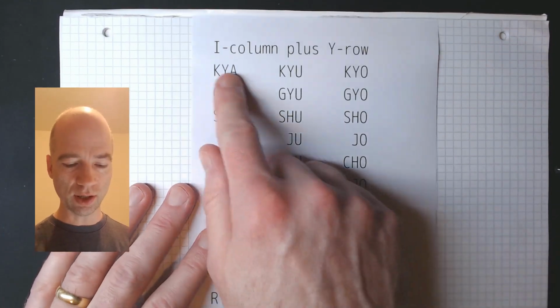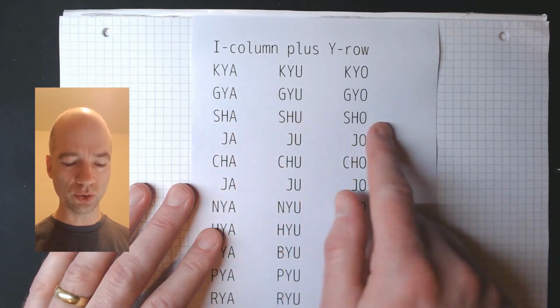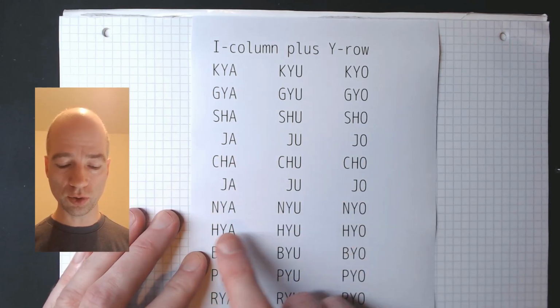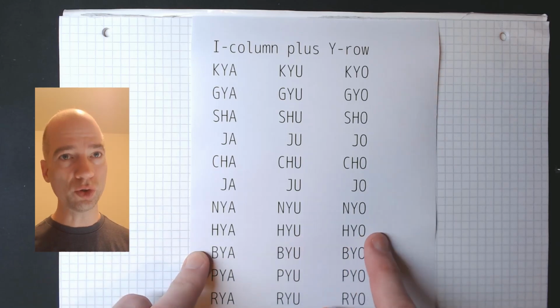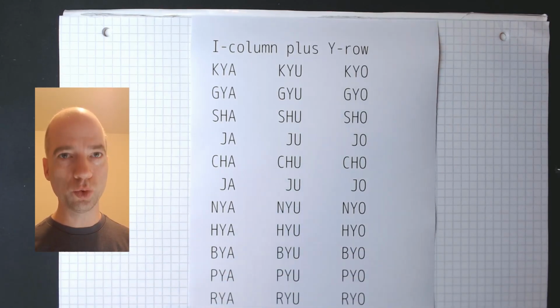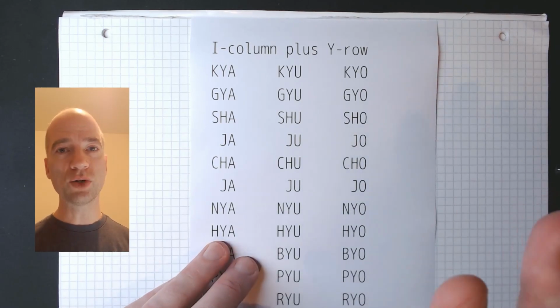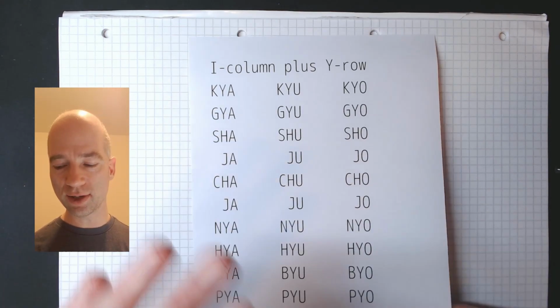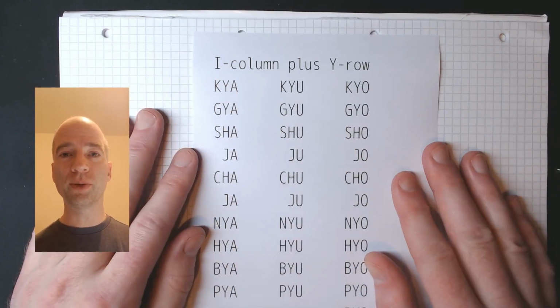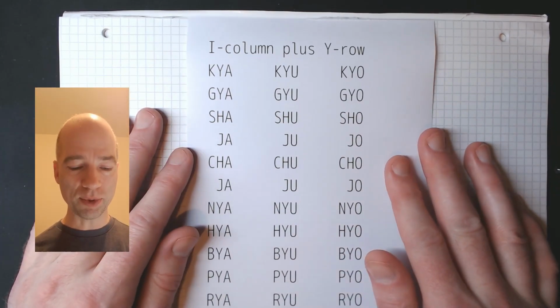And those are kya, kyu, kyo, gya, gyu, gyo, sha, shu, sho, ja, ju, jo, cha, chu, cho, nya, nyu, nyo, hya, hyu, hyo, bya, byu, byo, pya, pyu, pyo, rya, ryu, ryo. And we'll get back to all of those when we are actually doing the characters. I'm just showing you all the possible syllables now. But these are all the possible syllables of Japanese.